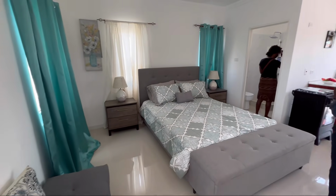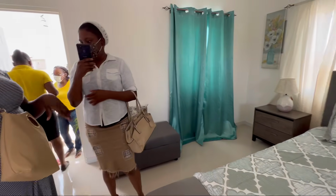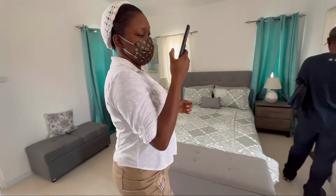Once you enter the studio units, you will be greeted basically by your open concept bedroom area, which will also act as your living area. You can put a small little sofa over there.